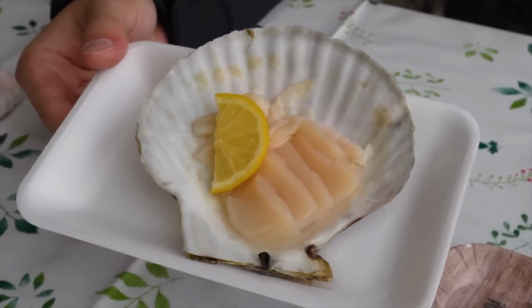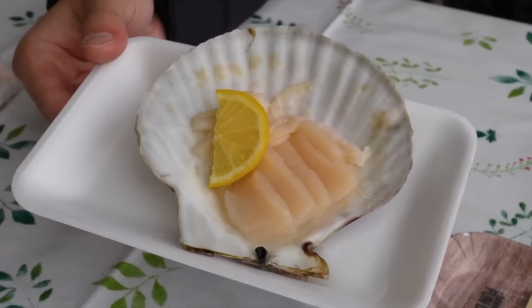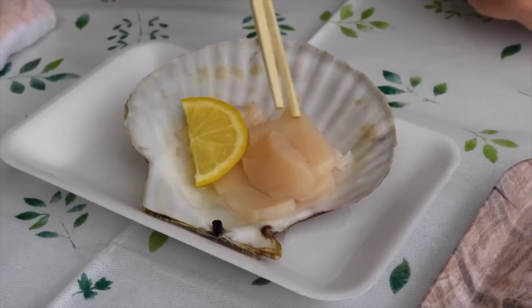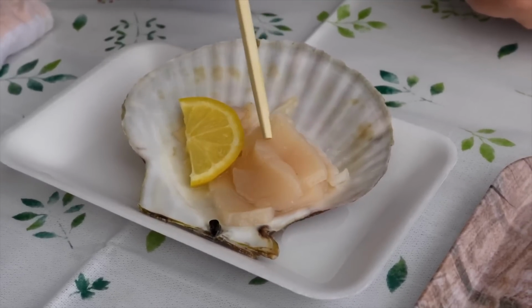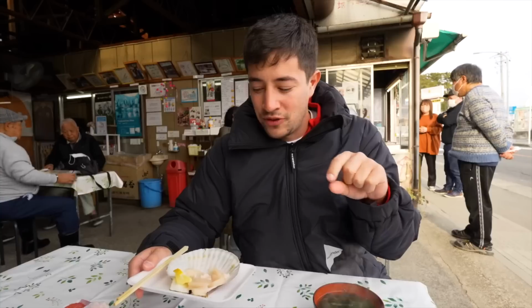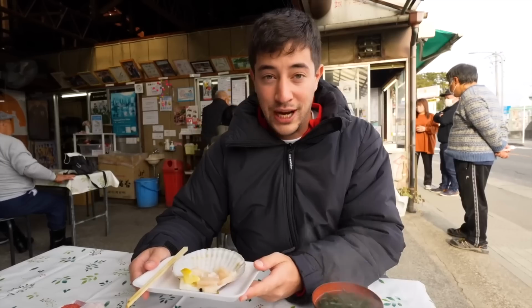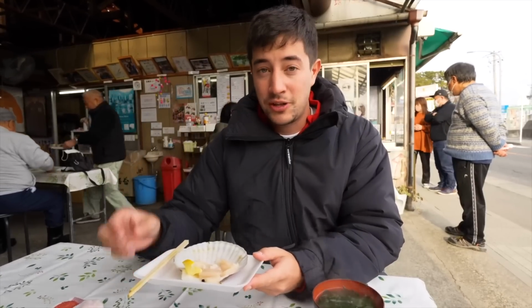Very fresh. Nice and sweet, actually, and it kind of has two textures. The middle part is very tender, and then there's a lining that has a little bit of a crunch to it. It's very naturally sweet. Nice with the lemon.